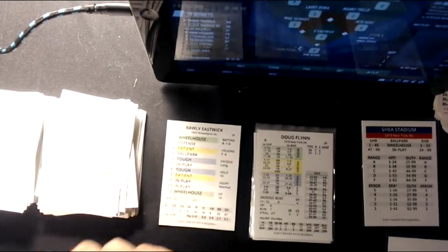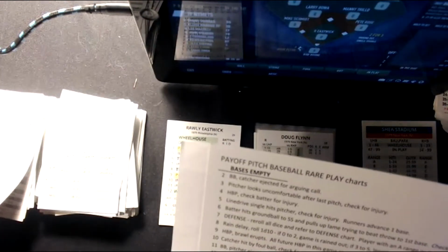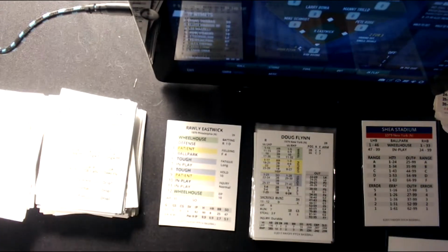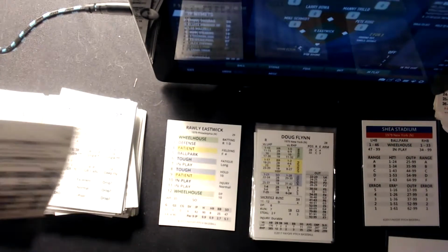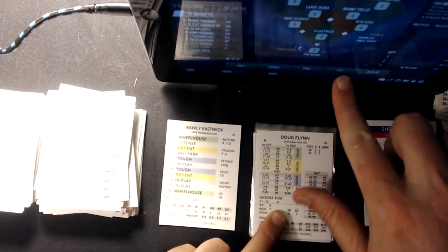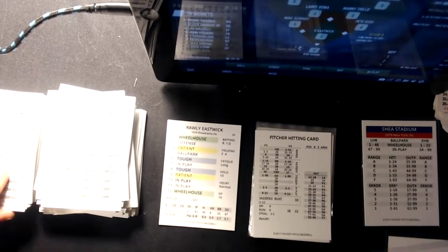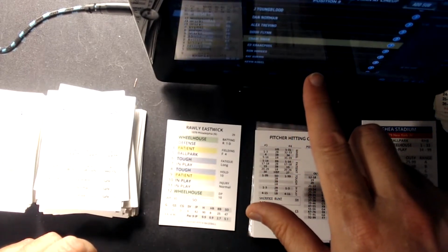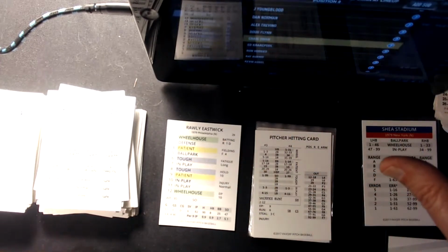Next is Doug Flynn. 6. Tough. A tough, and now it's going to be rare play chart again. Rare play chart, bases empty. That's an 8. It says rain delay. So we're going to ignore that. Doug Flynn. 6 again, tough. A tough 25, and that's a strikeout. Flynn down looking. Finally, it's going to be, hold on a second. Let's go back there.